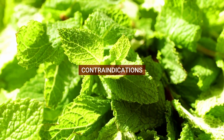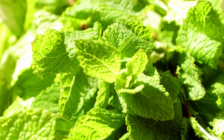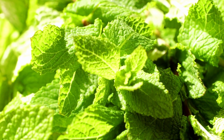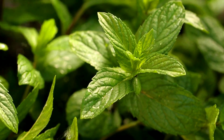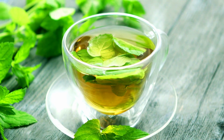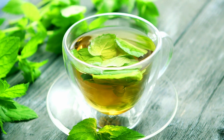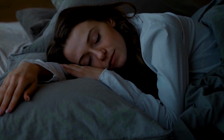Contraindications. The contraindications of green tea with peppermint are the same as the side effects that can have any other variety of green tea. Therefore, we will make a list of recommendations, in addition to the one we mentioned in the previous point, related to anemia. Green tea contains thein. Do not take it later than the time you know it can affect you, so you do not have problems falling asleep.